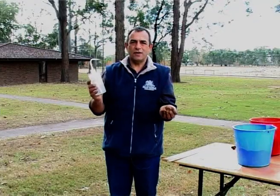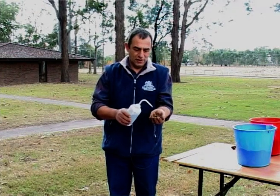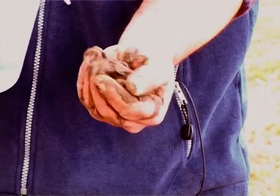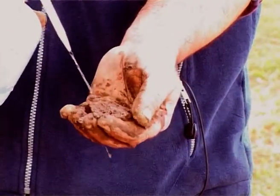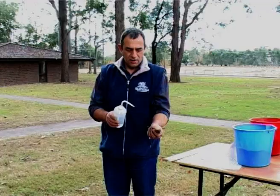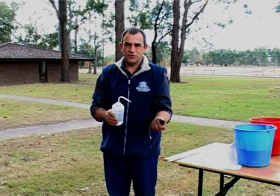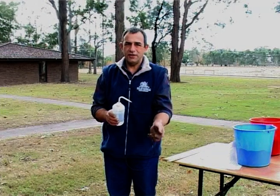We then add some water to our soil sample, just enough to wet it up so that it is workable. And you can see that I'm working the soil now with my hands. And as I'm working the soil, I feel how smooth it is, how gritty it is.